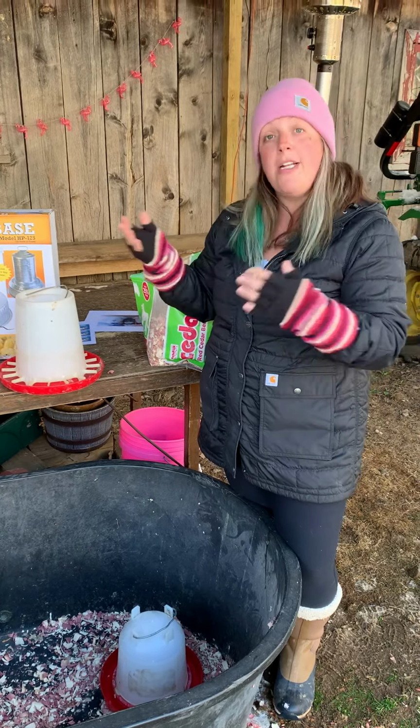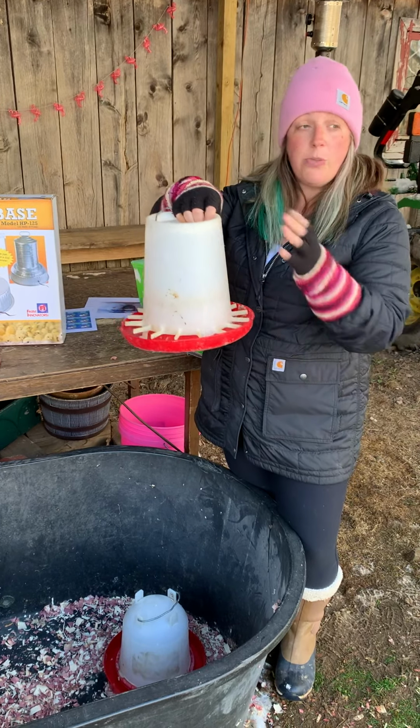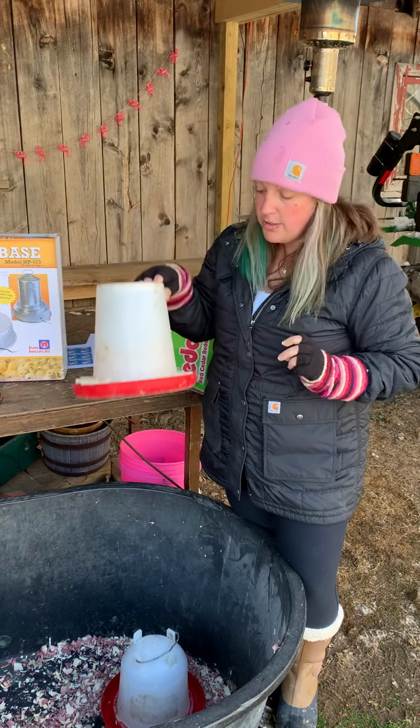You have this feeder here, it turns, lifts up, and this will last you for a little while. You just want to make sure it's always fed. The chicks are going to be starving. They've been on the road, they're hungry, and they want a delicious meal. So we've got our chick feed.